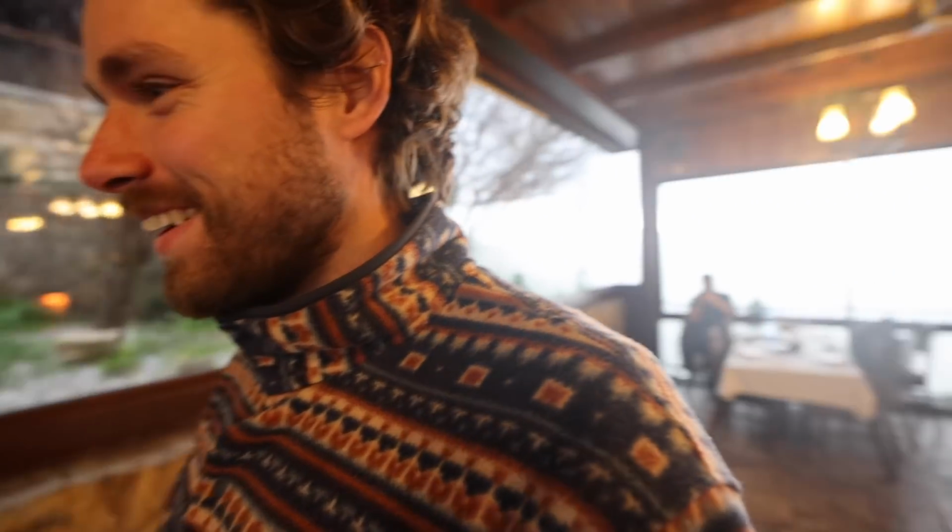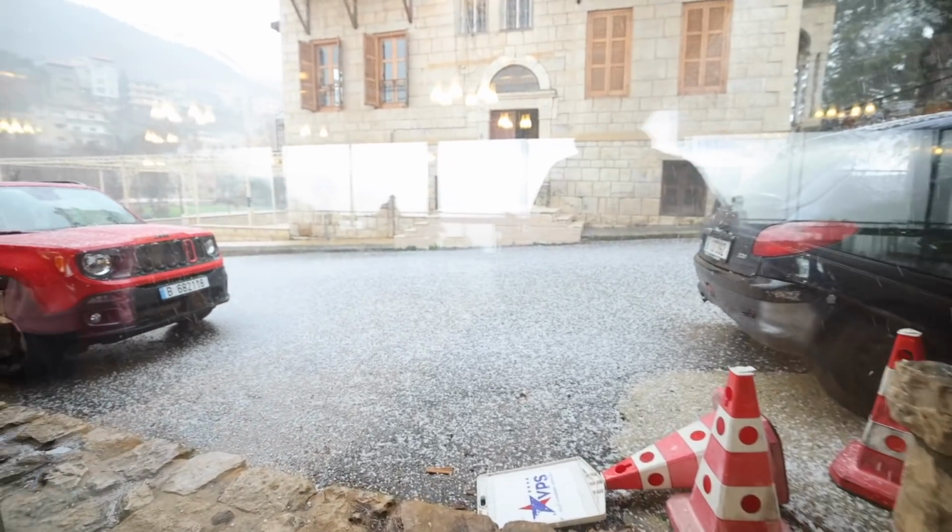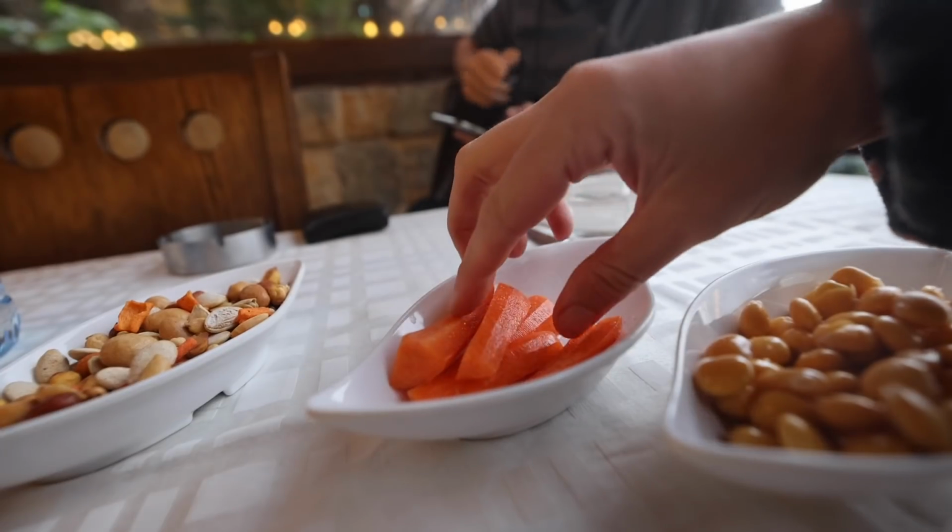Streets just filled up with the hail. Them suckers are about that big. I feel bad for everybody's car that's out there. Good thing we rented a car.